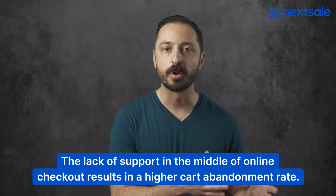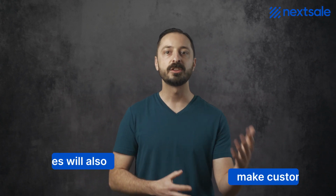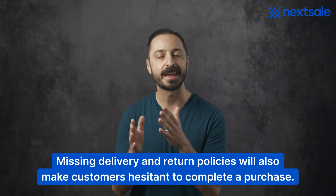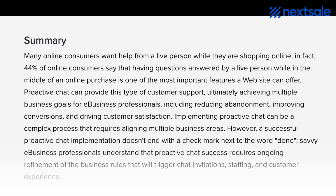Next, the lack of support in the middle of the online checkout results in higher cart abandonment. Your customers may have questions holding them back, like additional information on your product features or shipping methods or detailed payment information, as well as missing delivery and return policies will also make customers hesitant to complete a purchase. A Forrester report says that 44% of consumers think that having questions answered by a live person while in the middle of an online purchase is one of the most important features a website can offer.